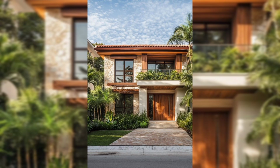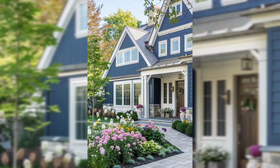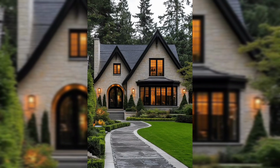Create a lasting first impression. The exterior of your home is the first thing people see. Make it a standout aspect of your home's overall appeal.